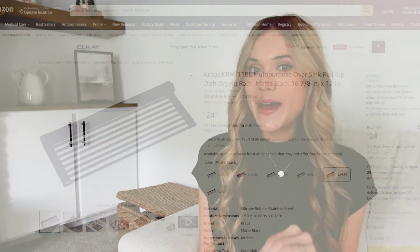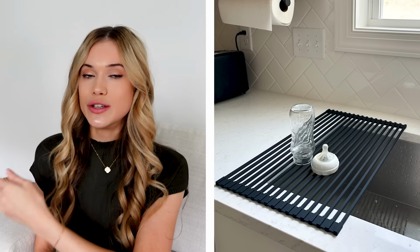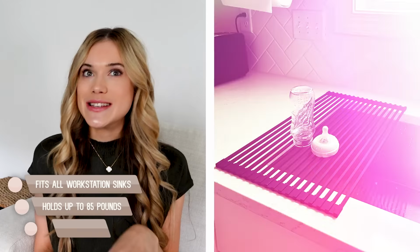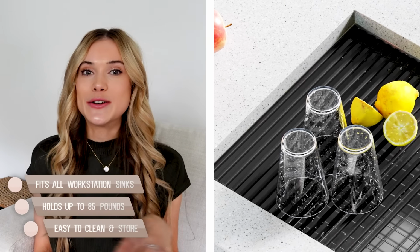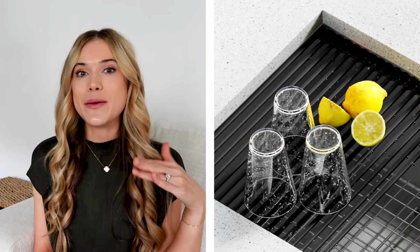If you have a farmhouse style sink, you can opt for this drying mat that will actually roll out. So we have black hardware in our kitchen, so the black mat was just a seamless fit. I love the fact that you don't need an extra piece to sit on your counter, and then when you're done using this, you fold it up and we'll put it underneath our sink until we're ready to use it for the next time.